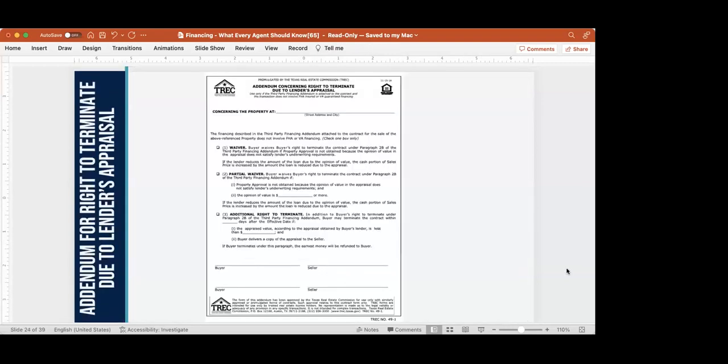Okay, we're going to move on because we have a few forms to cover and we have 4 minutes, but this is the addendum concerning right to terminate due to lender's appraisal. We've talked about this document a lot. You can only use it with conventional financing. You cannot use it with FHA or VA. We do have language you can write in those circumstances, but it's probably not enforceable, but people want it. So we have it.